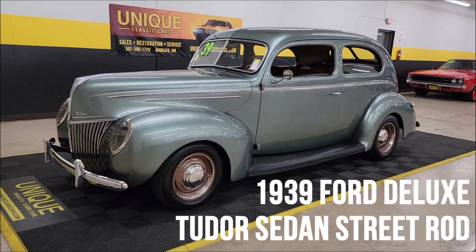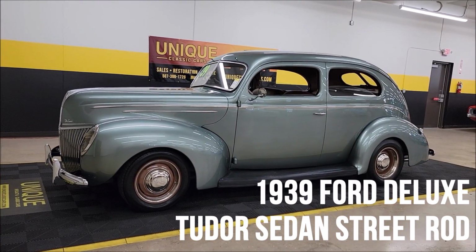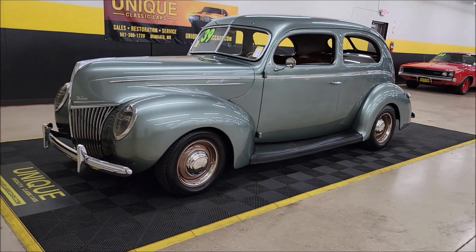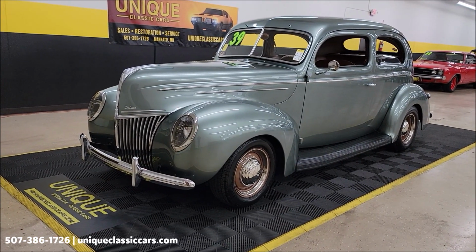Time when it came in here at Unique, especially in classics. I've been looking forward to doing the pictures and video on this car. I think it's just because of the look that this car has, and you can tell it's a quality build. This is cool. Let's go around this one.